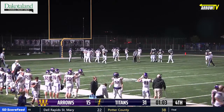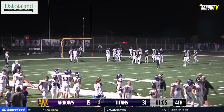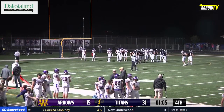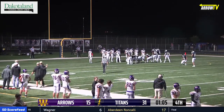31-15. We'll see what T does with the extra point. So 31-15, a minute and 5 left. I hate being so repetitive, but if you're Watertown, this one's done. Yep, it's over.